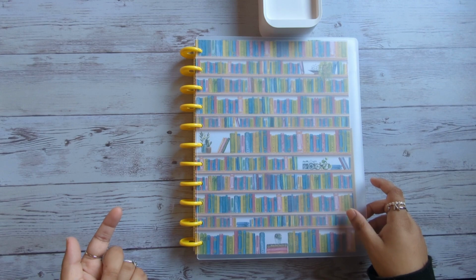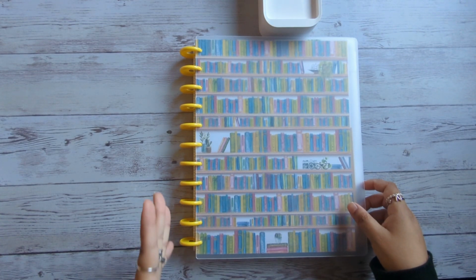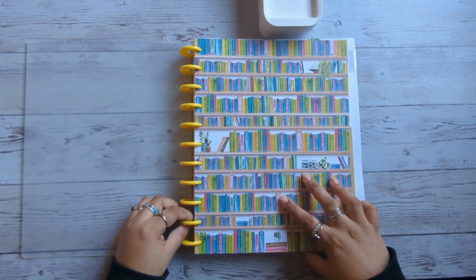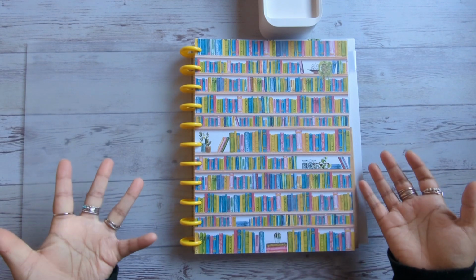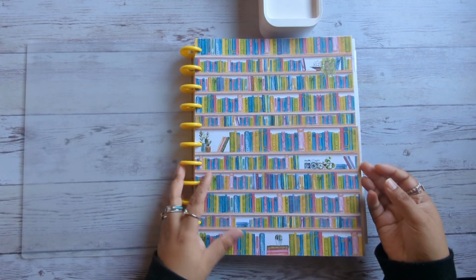I changed out the covers. It had some rainbowy type cover on it. I bought these really frosty, clear covers off of Amazon. Some of the Happy Planners have come out with these kinds of covers. The discs are still from the Happy Planner. They come in a 66 pack, and I got the yellow ones. I thought it was really fitting with the front cover here.